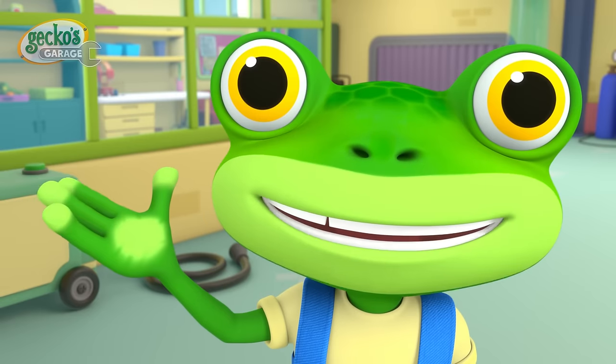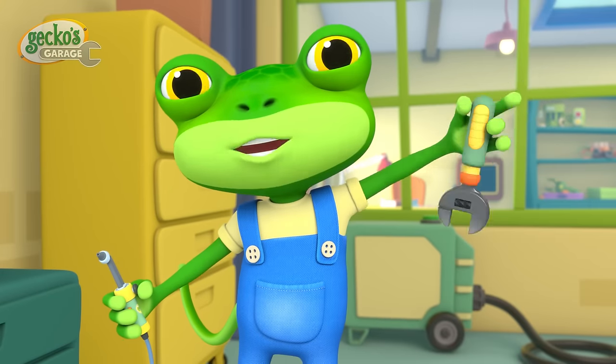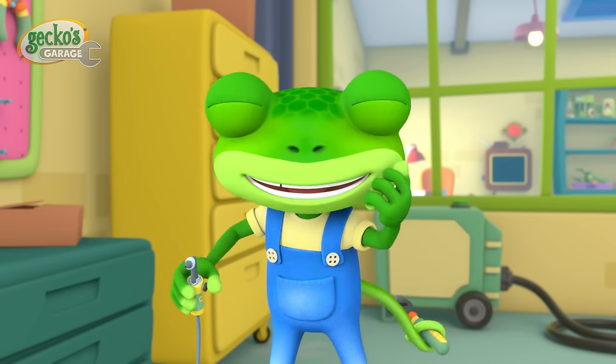What tools do we need? Welding torch, wrench. Gecko's garage, time to fix. Gecko's garage, let's fix this.